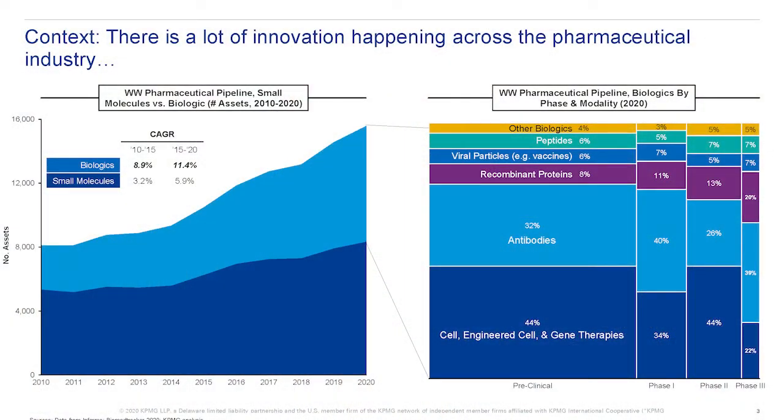So maybe before we jump into this, some context I think is really important for all small companies to appreciate. What we have here is a view on the competitive landscape. On the left side of the slide, you'll see the worldwide pharmaceutical pipeline. This is everything from preclinical to phase 3, and it shows you the sheer number of assets in development right now. There's a little over 16,000 assets in development, and a very large portion of those are biologics.